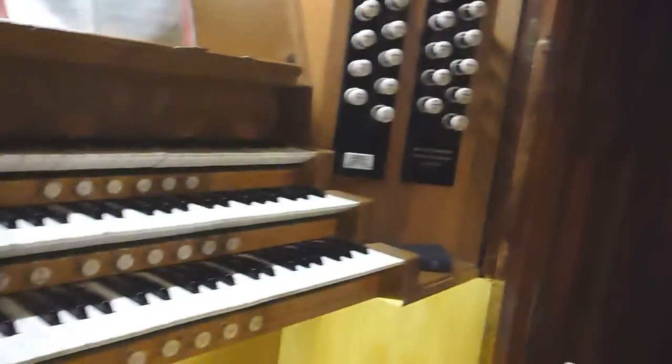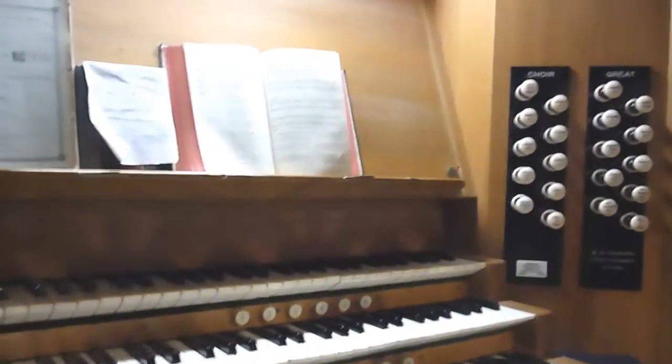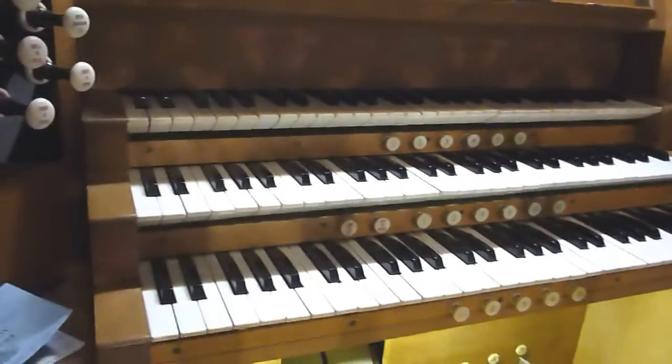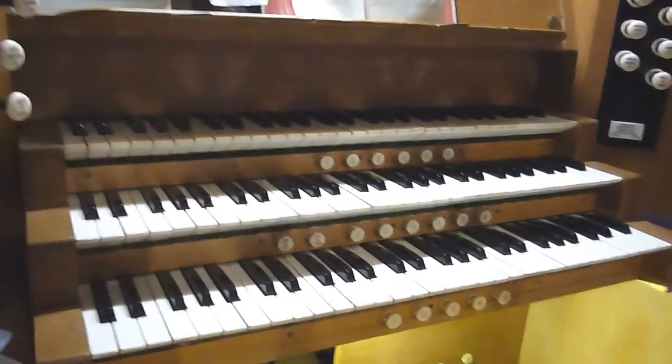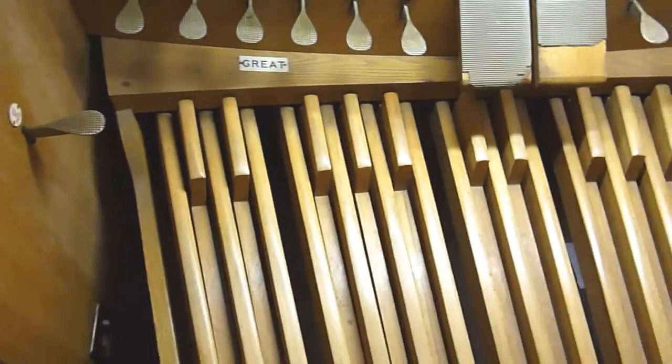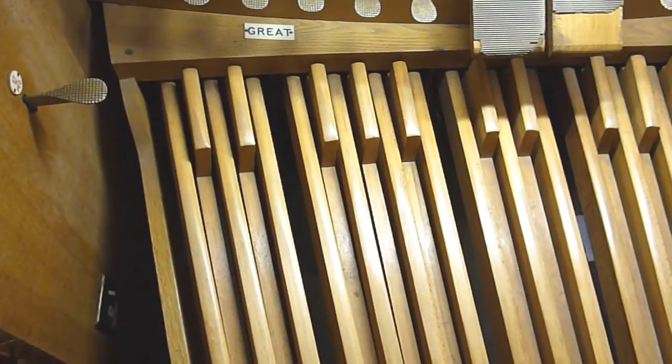He says, "You will see four keyboards, three for the hands, that is the manuals, there they are, and one for the feet, that's the pedals, there they are. The pedals are used for playing the deep notes for supporting the harmony."